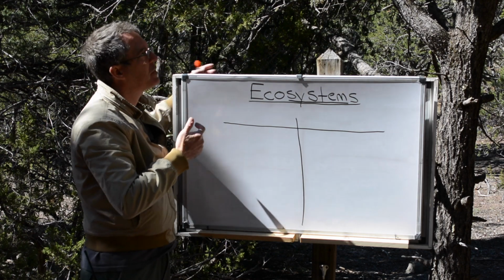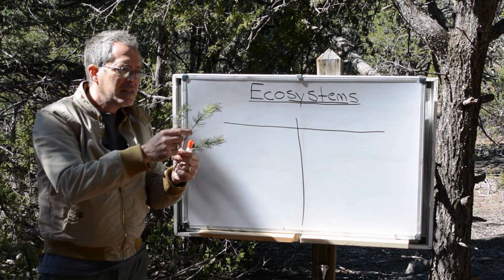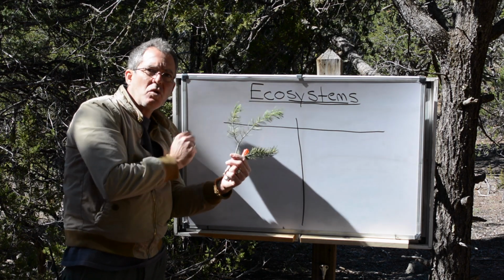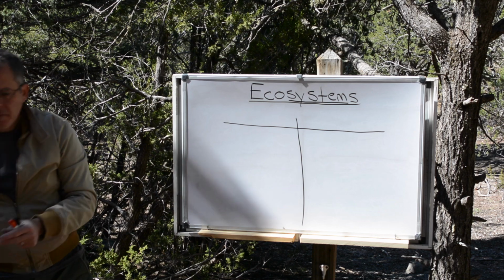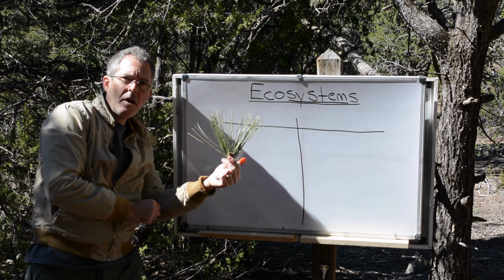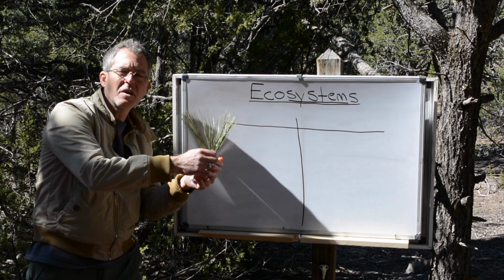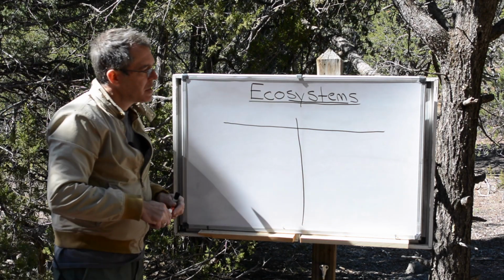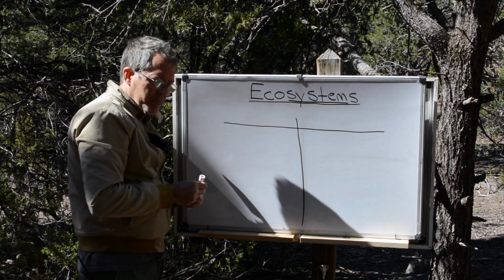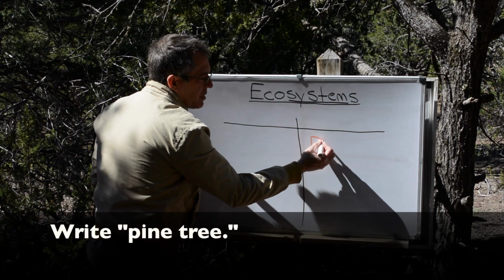It's a tree. Now that tree has these things on there. Here's some short ones from one kind of tree. Here's some long ones from another one that's like that tree, but a little bit different. What are these? Needles. What kind of tree did they come from? Pine tree. On the right side here, I would like you to write pine tree.